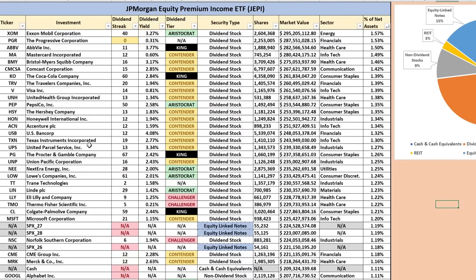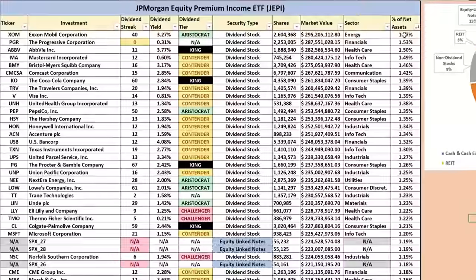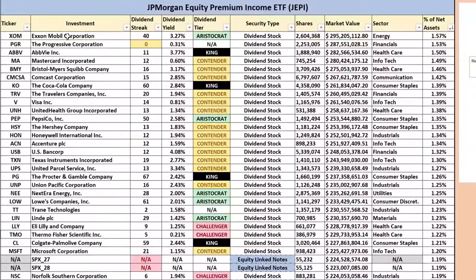So I went ahead and made some adjustments and made it a little bit easier to look at this information. Here's what we got now. This is the exact same data, but I reformatted it and added some additional information based on my own dividend stock spreadsheet to understand what types of dividend stocks are being owned. So this right now is sorted based on percentage of net assets. So these are the biggest investments up here at the top.